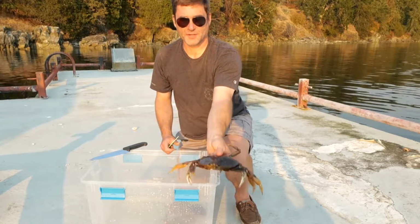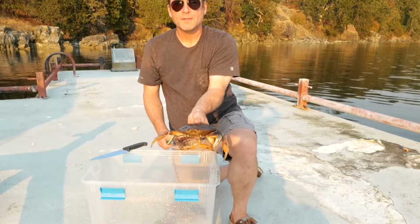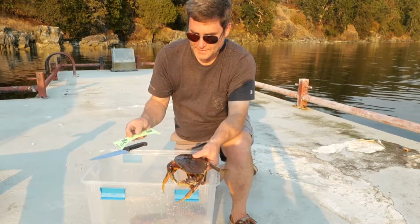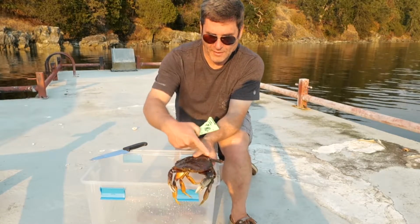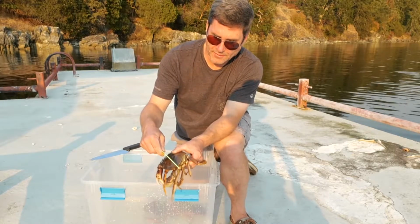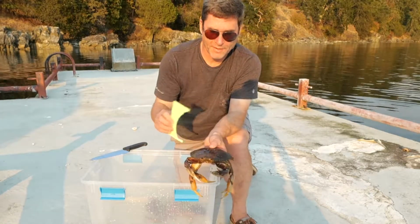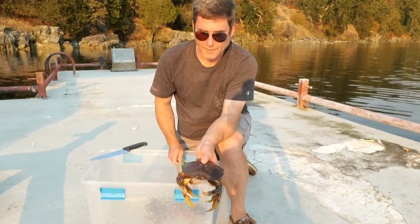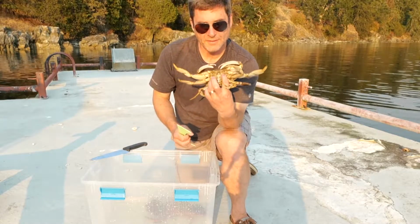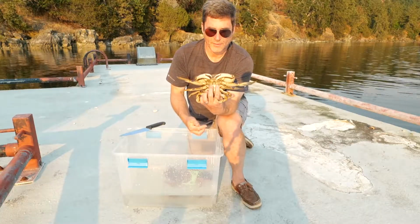Now this is a Dungeness crab. You can tell it's more brown. They're usually bigger. This is a little bit smaller on the Dungy side, but like I said, it has to be 6.5 from that point to that point. So as you can see, it just fits right into the scale. He's probably a quarter of an inch bigger than the legal minimum. And this guy has to be a male, and you can see the bottom. It's a very thin plate on the bottom. So he's a keeper.